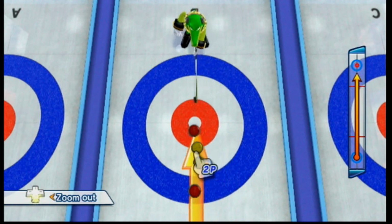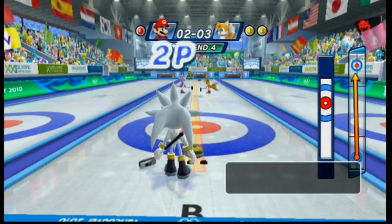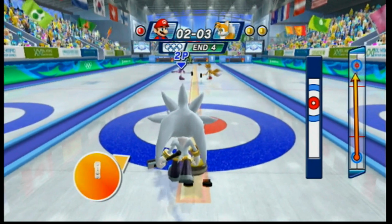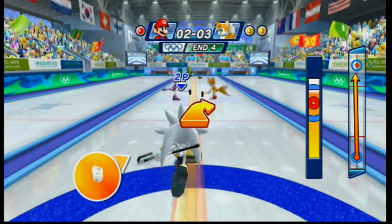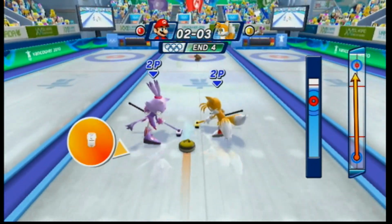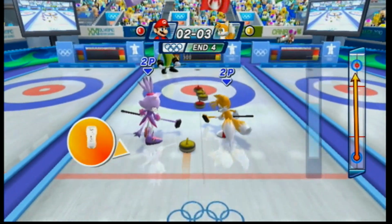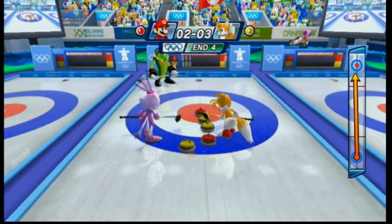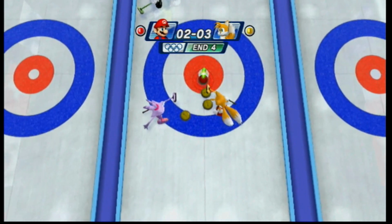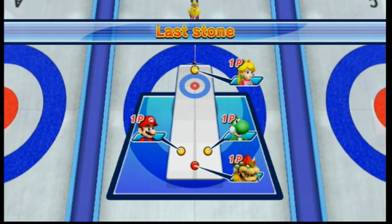Now Team Tails is going to have to find a way to knock this stone out of the way. They got 2 yellow stones close, but they are not the closest, as Peach's stone is the one that's counting right now. Silver to throw here. Tails and Blaze to sweep. We'll see what they got here. Blaze and Tails are holding off on sweeping. That one curving. That one's going to knock right into the blocker that was set up earlier by Mario. But with Tails having one more stone to throw, they could maybe get a few more in there.